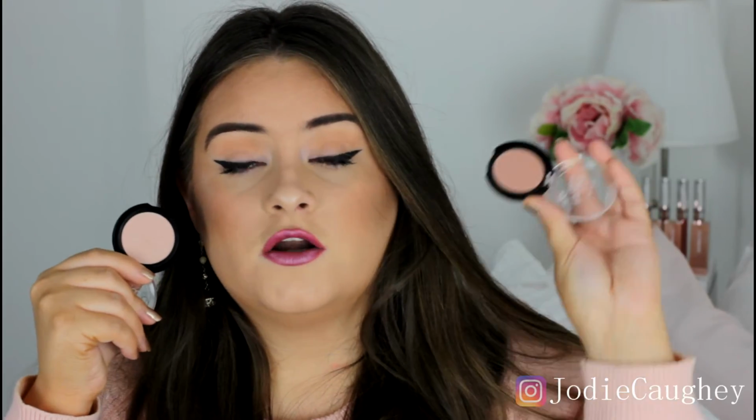Love this. And I do have another shade which I showed you in my previous haul, and it is the shade Honey, which is this one here. So as you can see, this one is a little bit lighter, so I do prefer Toffee over Honey. So yeah, I really love the blushes, and they are so subtle on the cheeks.